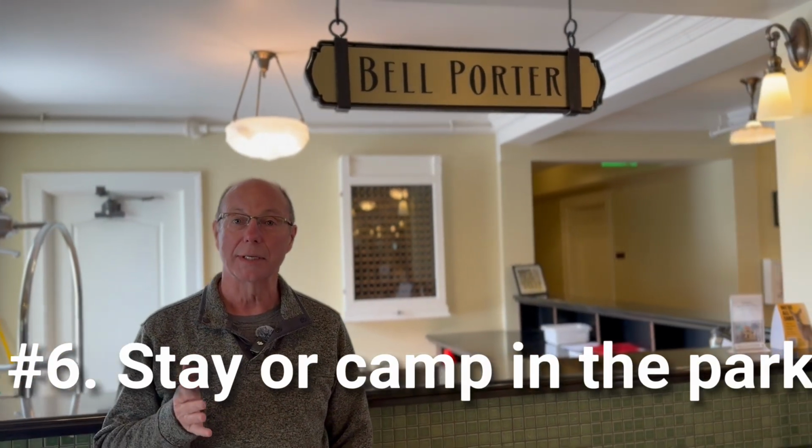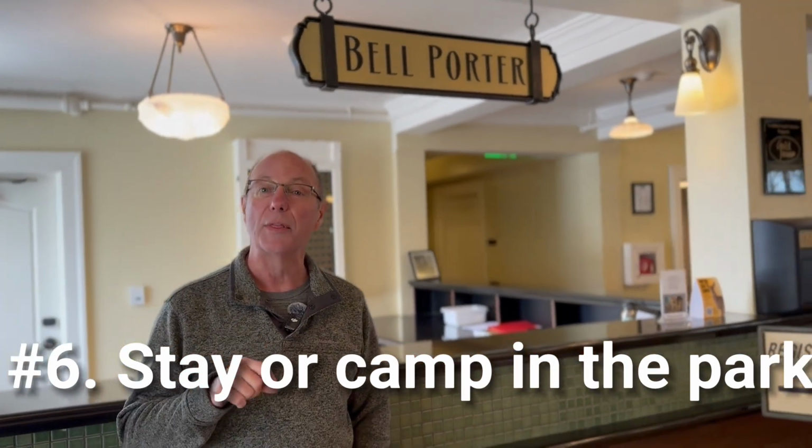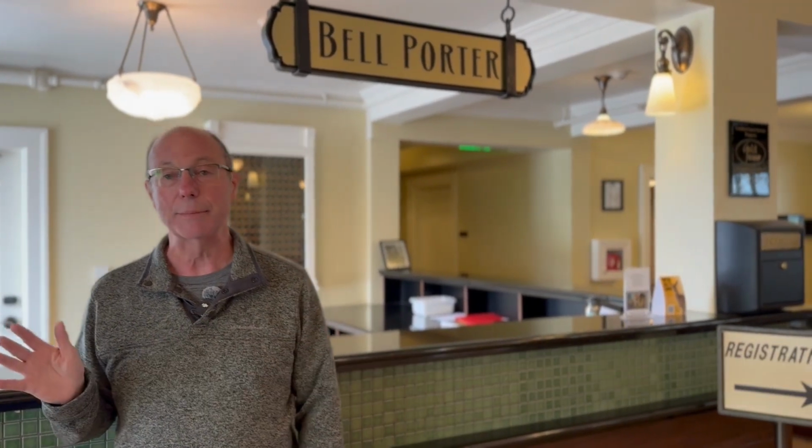Tip number 6, stay in a hotel within the park. There are several of them. You can find them online, of course. Many of them are old and grand. Pretty much everything is fairly old. And when you stay in the park, you'll be a lot closer to everything during the day.